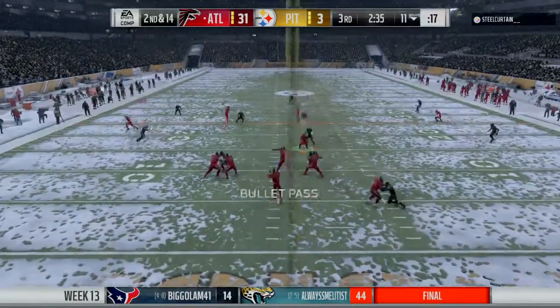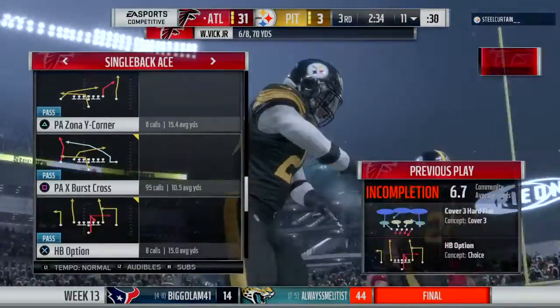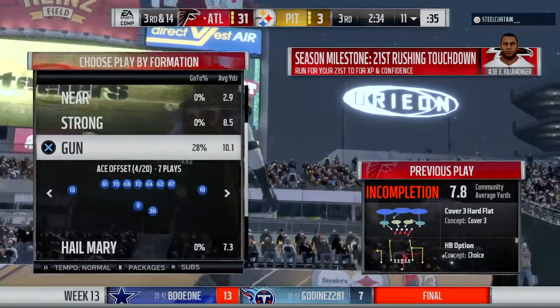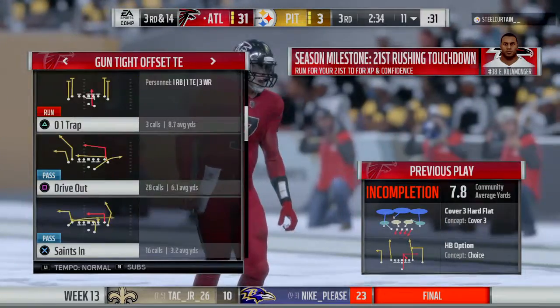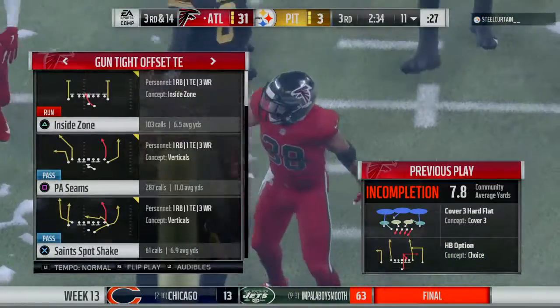They'll drop the throw. And the hit jarred it loose. It's incomplete. That's very well timed there defensively because it's not a bad throw, but the collision came at the exact time he was reaching to bring in the football. Really, really well done. Decent offense, just better defense.